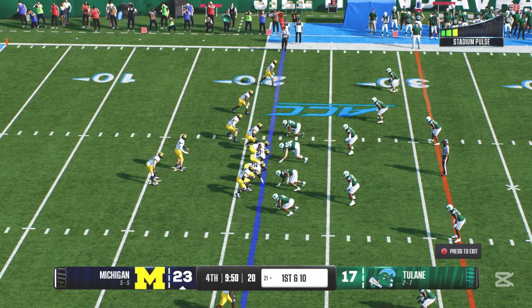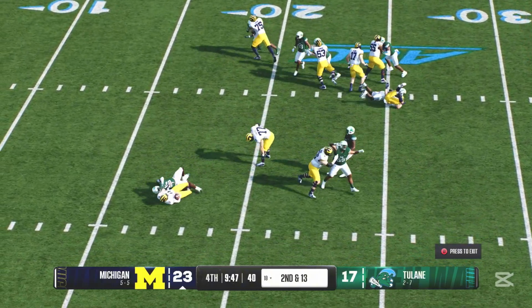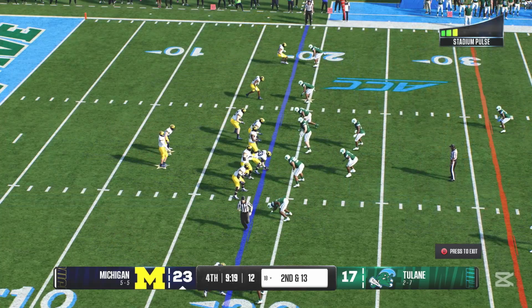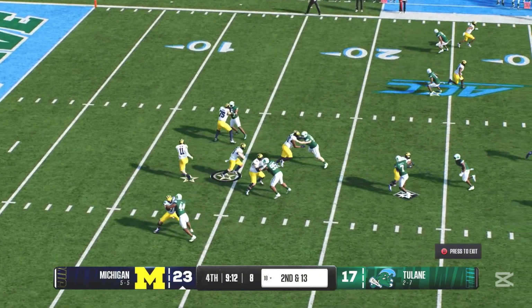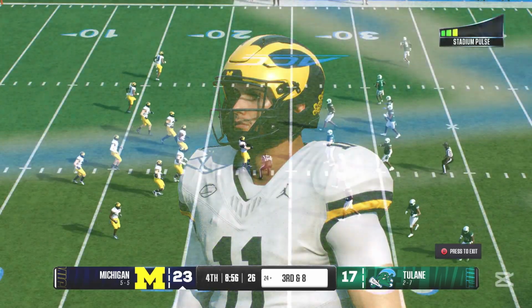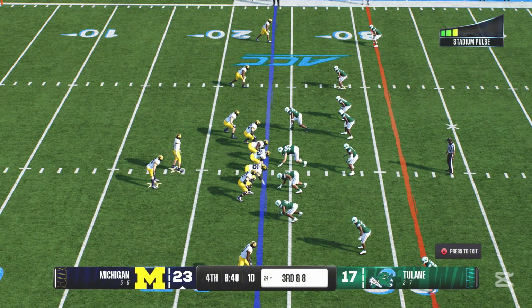Guys, here come those maize and blue winged helmets on offense. He'll keep it himself. He's dropped behind the line of scrimmage. That'll be a loss of 3. Not what they had in mind to start this drive. Here comes 2nd and 13. It'll be a draw. Knocked down after picking up 5 out to the 24. Now facing a 3rd and long.